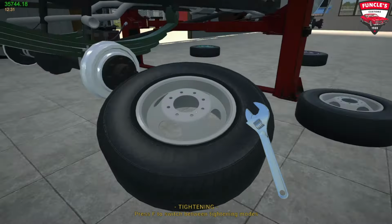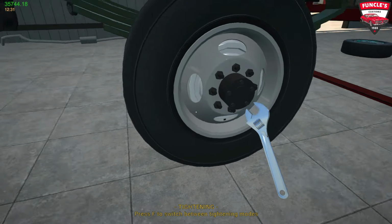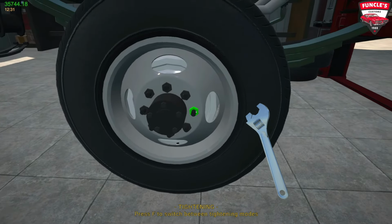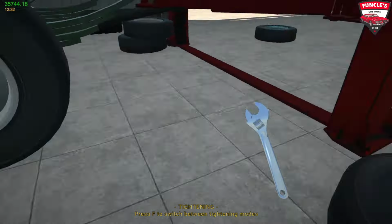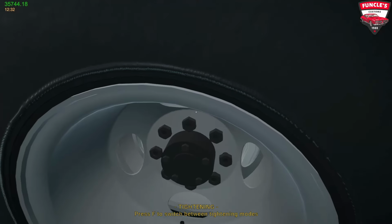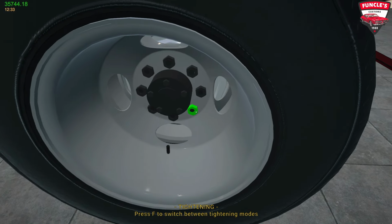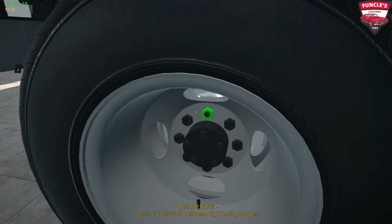Alright, so let's get our rear wheels mounted again. Alright, there's a lot of bolts on these. Just make sure we've got all of them. Do we have them? Yes, we do. Alright, and then let's get our dually wheel on, or our second wheel. There we go. That is pretty much as good as it gets.